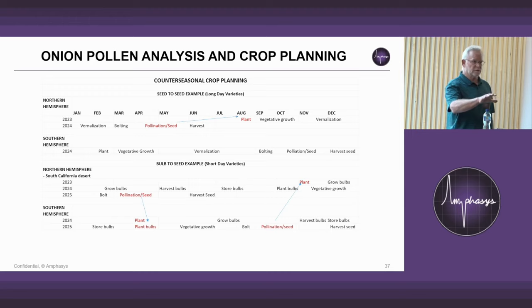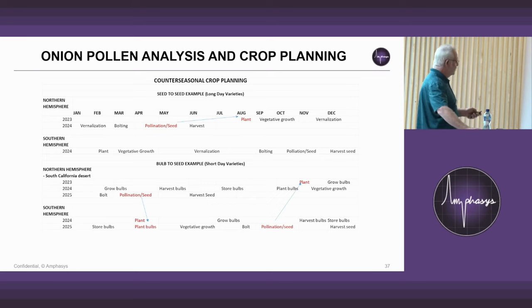Remember that soil is extremely important. So that data helps you in a seed-to-seed situation, but only in terms of the crop to be planted in the same hemisphere. When you go bulb to seed, however, we'll talk about Southern California desert, where you're planting here in October, November. You're going through all of this process of the bulbs, and you have a pollination and seed.